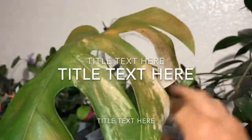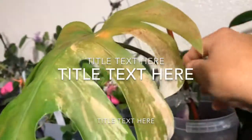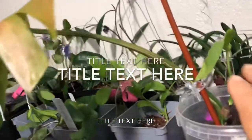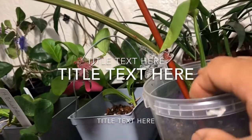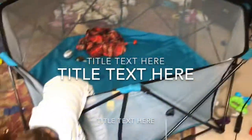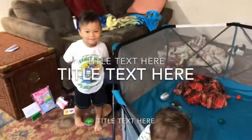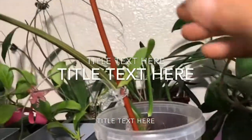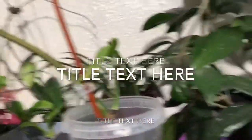And this is the variegated Monstera's little leaf. It may not look like much. It doesn't look like it has variegation, but if you look at the stem, it has some. Hey buddy, you okay? You okay? You making a mess down there? Anyways, yeah, it's going to be okay.